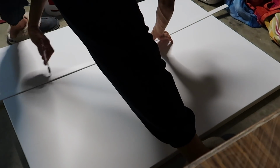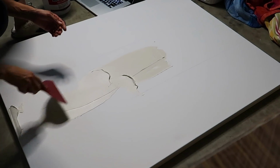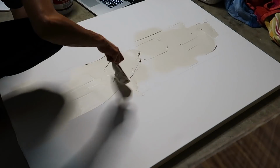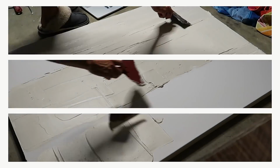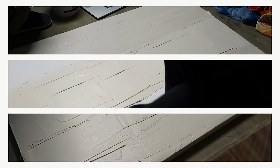I divided the canvas up into 3 equal parts and just went in with various tools that I had on hand, smoothing some out, making lines in another. I just kind of had some fun playing with the texture. And like I said, there's really no wrong way to do this. I would recommend using less joint compound than I did here because it clumped together, which I didn't like, and cracked, and I think that's how you could avoid it.